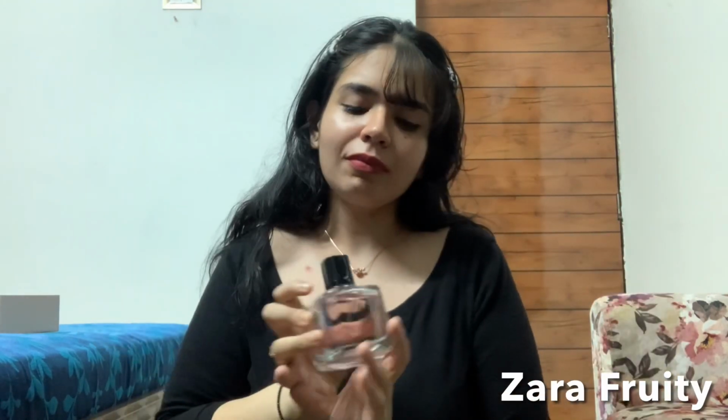Next we have the Fruity, and it's like straight up orange. When I first sniffed it, so I'm talking about my first impressions, I have not worn it yet. My first impression was, oh, it's something orangey, something like tangerine and orangey vibes, and it immediately reminded me of Rasna that we used to have when we were kids, that orangey sort of drink vibe.